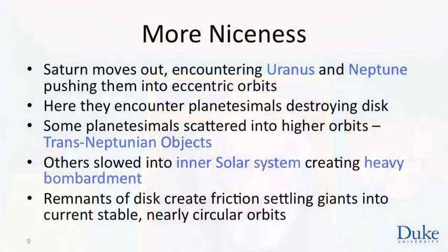This means that there will be a time period in the history of the inner solar system, and the outer solar system actually, where there will be this barrage of things coming from this outer disk of planetesimals and raining down all the way down into the inner solar system.